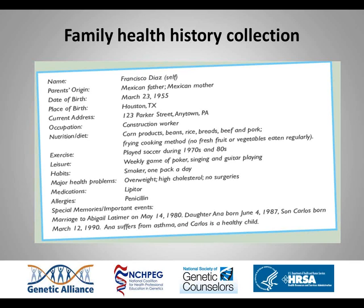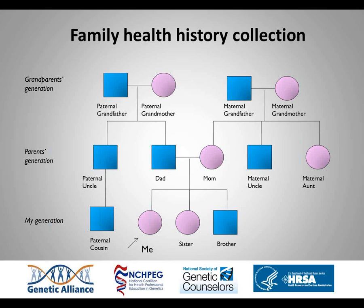So family health history can be collected in lots of different ways. It can be recorded as a narrative, and we see some of that in this shot on this screen. It can be recorded as a graphic or as a pedigree, and it includes relationships between the family members and the diseases and health conditions present in a family. The most common tool used for recording family health history is this graphic called a pedigree, and that's what I have up on the screen here. We will keep coming back to this concept of the pedigree.